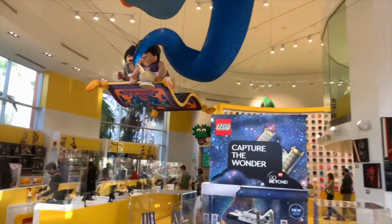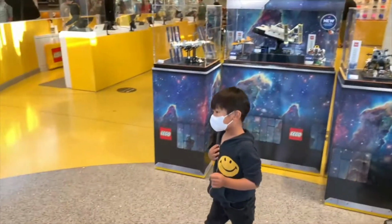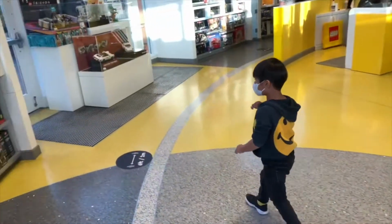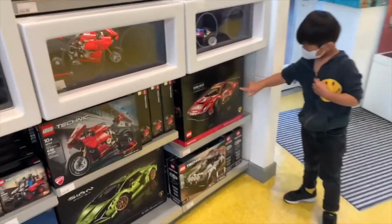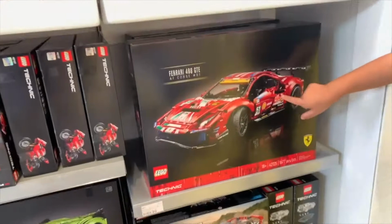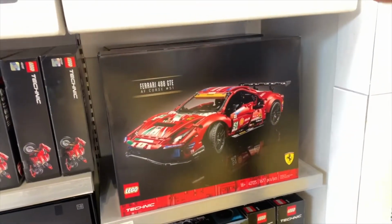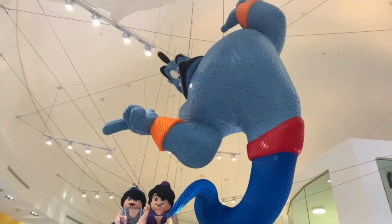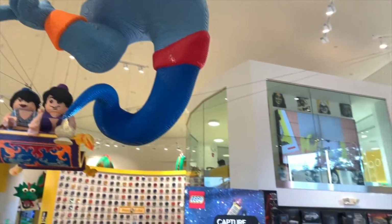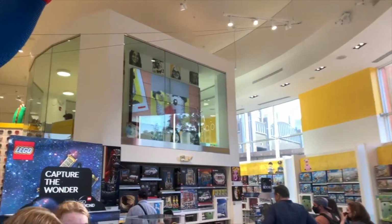Look at all these awesome displays. And there's Isaac, and he is going to make a beeline right towards sports cars. Of course, it's the Ferrari Lego. Good choice, Isaac. Ooh, we've got a gigantic display of Aladdin made entirely out of Legos.